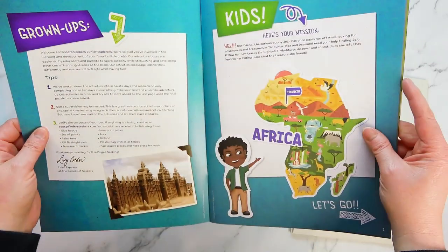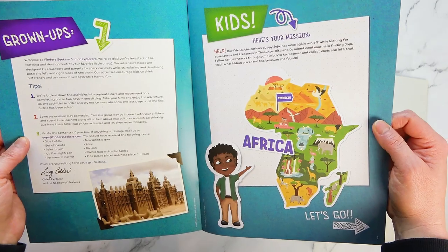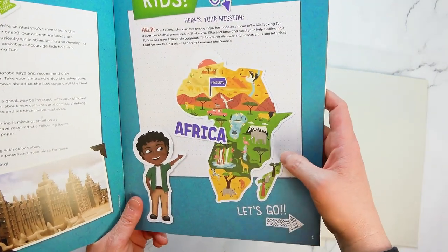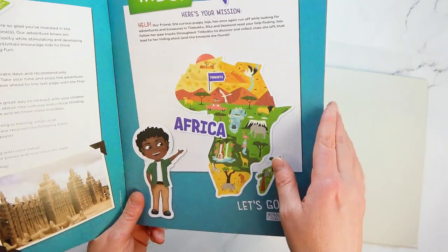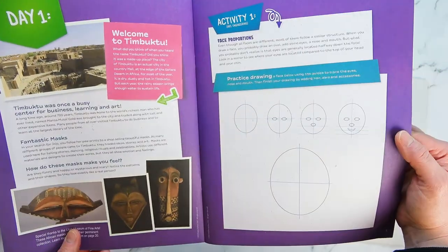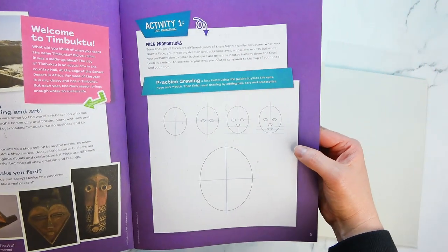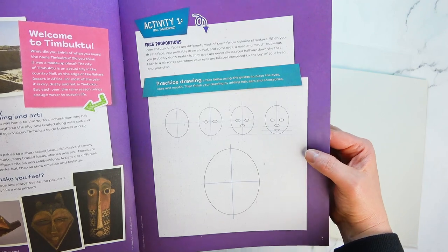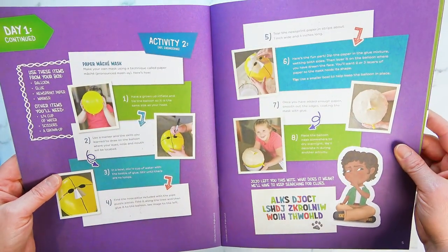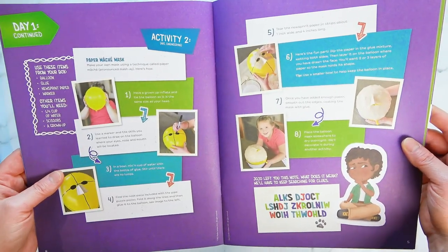So inside the book, it gives all the directions how to do the mission. So here is our mission here, and it's all about Africa. Here are all the different activities that we have to do. So we have some interesting facts about Timbuktu, an activity all about face proportions. So we have some drawing. And then we have a special activity to make a mask with those balloons.